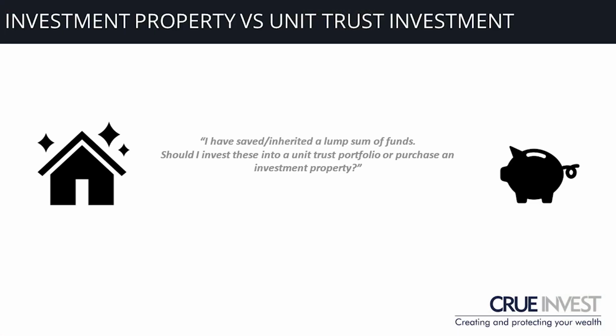Hi, and welcome back to the Crew Invest Studios, where today we'll be discussing and unpacking a decision that's on many investors' minds, and that's whether we use our hard-earned or saved funds to invest in a unit trust balanced fund or purchase an investment property.